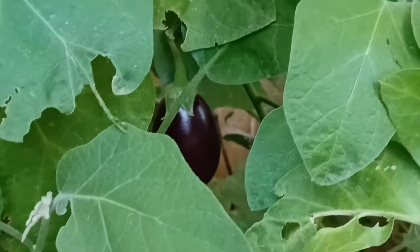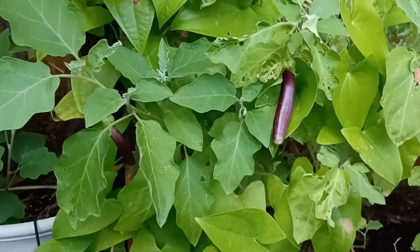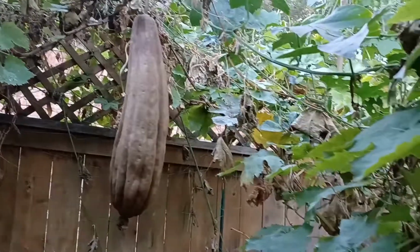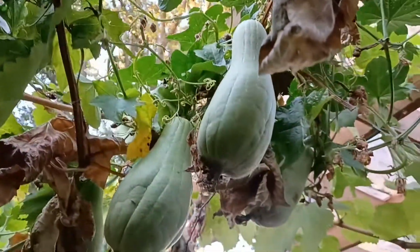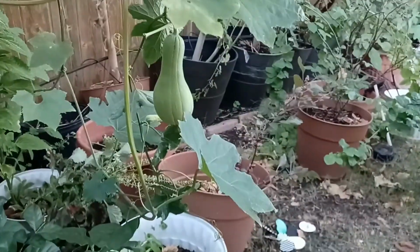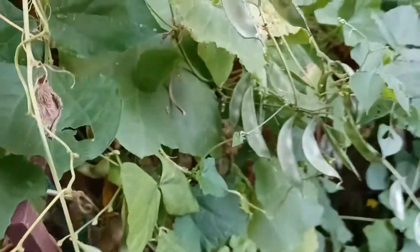We have brinjal growing in the month of October. We don't have a whole lot, but at least a handful. This is the sponge gourd vine. Now, this has produced quite a lot of sponge gourd. We are not harvesting all of them. The newer ones are the ones that I'm harvesting now.